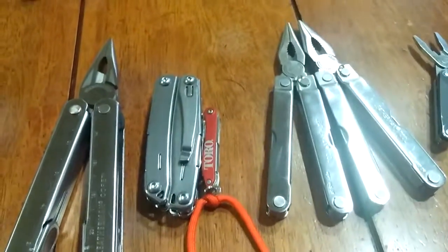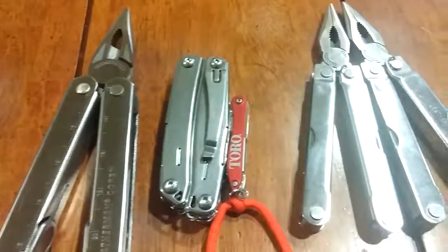I wish I could talk about Leathermans all day long because that's how much I love them. Eventually, I will probably talk about Victorinox because I got a bunch of those as well.